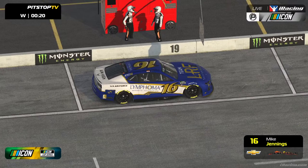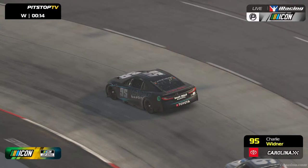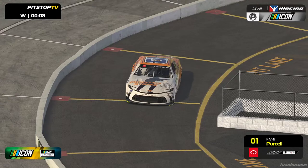Absolutely. I love seeing how these guys express themselves with their paint schemes, and the Backroad Bandits paint scheme actually kind of stands out to me. You know, it's pretty simple, but it works well. It flows very well, and Kyle Purcell's counters.